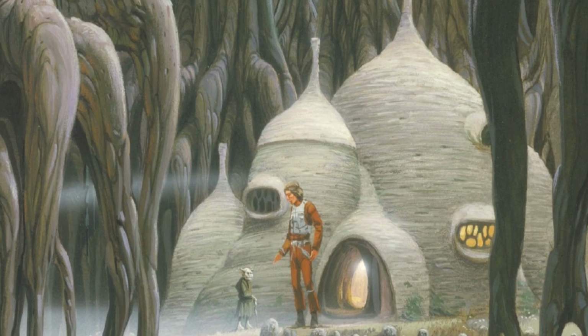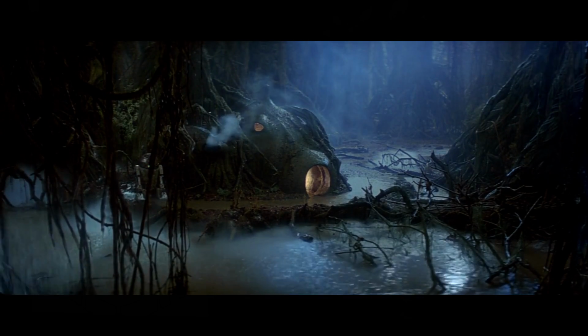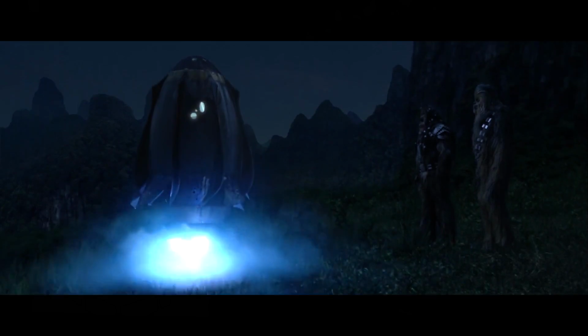Yoda's hut originally looked more like a mosque, but was changed to reflect the Jedi's more minimalist nature. The final design included an escape pod from the Clone Wars era. The small hut needed to be elevated by a little stage, that way Frank Oz, the puppeteer of Yoda, could go underneath and control the puppets.